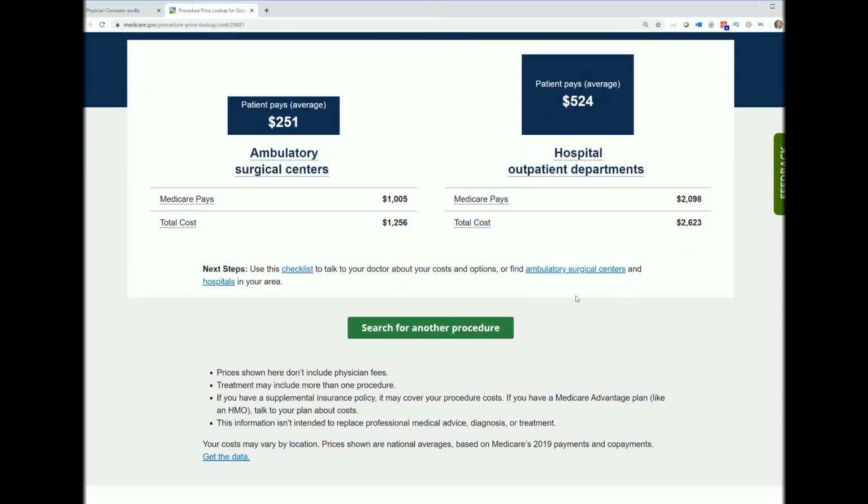Now this is a Part B service, so it's in and out. You don't stay overnight. And pretty much what this gives you is an estimate. On average, across the nation, for those who had this service done in 2019, last year, this was the average cost that they paid for this particular service.